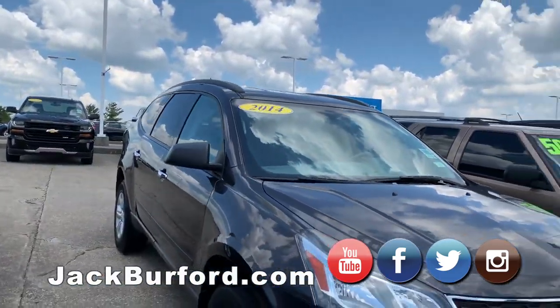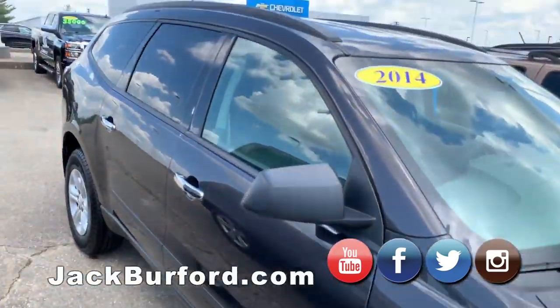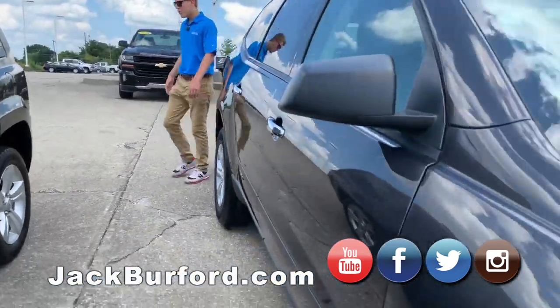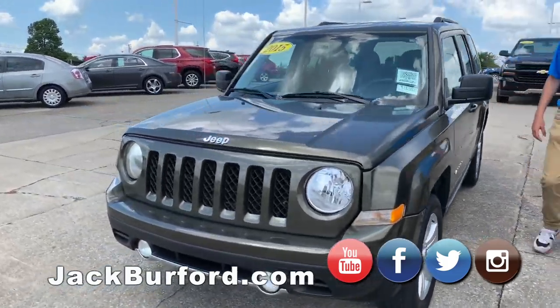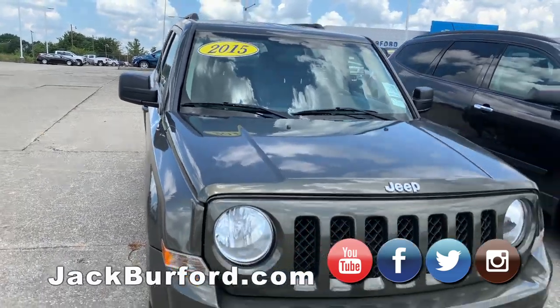We also have another 2014. Is this another Traverse? This is another Traverse. And closing out, we have this nice Jeep Patriot. Nice army green color. 2015? 2015, yes, sir.